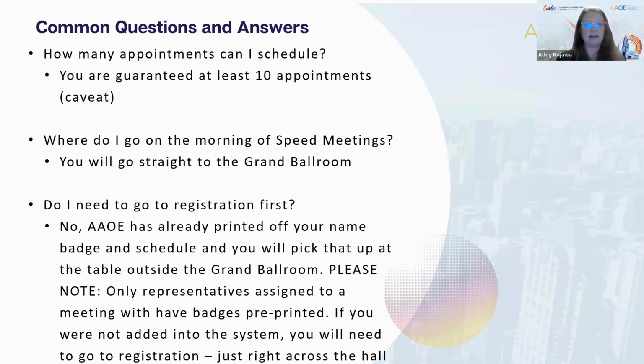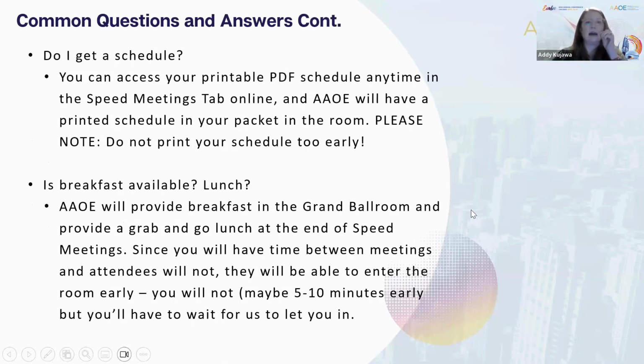Look at that. Let's see. I think that's it for the badges, for the appointments. And again, you can print your schedule. The PDF updates as your schedule updates. So you can print it at any time, but if you print it too early, it will not be correct. You can view it as a PDF in there, like I showed you where the PDF is. You can do that at any time, but I just really caution you not to print it too early.